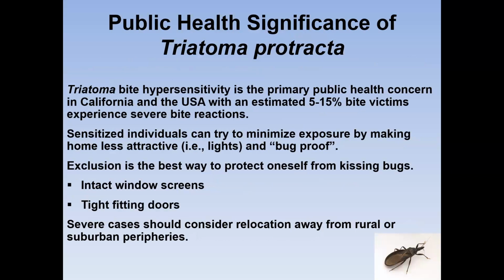Now, Triatoma bite sensitivity is the primary public concern in California and the USA, with an estimated 5 to 50% of bite victims experiencing severe bite reactions. Sensitized individuals can try to minimize exposure by making the home less attractive. So if you have a mercury vapor lamp outside your house, you can try changing that, and to bug proof the house, make sure you practice exclusion. So tight window screens, tight fitting doors, but severe cases should consider relocation away from rural suburban properties.